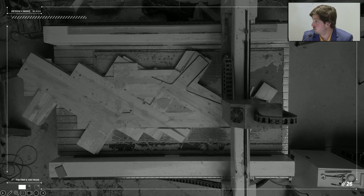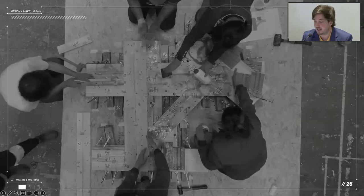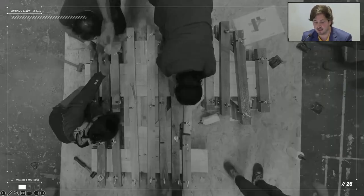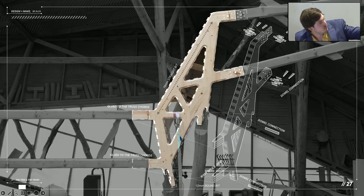The CNC process that you can see on the screen involves several runs using different codes and routing bits. And the main goal of this is to shape the outline of the glulam and create the distinctive wavy joints that connect the glulam to the truss chords that you can see over there.